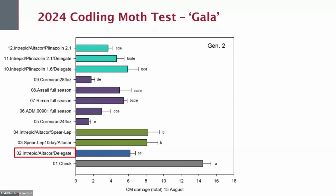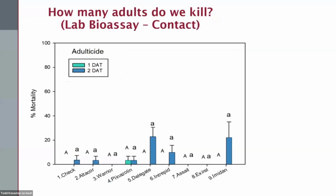So the difficulty, of course, with Cormoran is it has 2 materials, both of which have been known to flare mites, so you might want to be on the lookout for some mite problems if you're looking at something like Cormoran. The Spear Lep was not statistically different from the standard, but it seemed to struggle a bit more with holding back the codling moth under, again, the high pressure populations that we have in our research orchard.